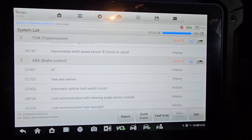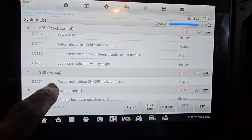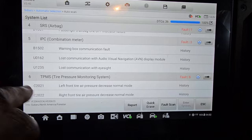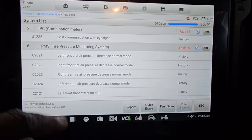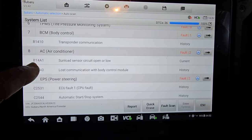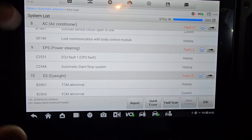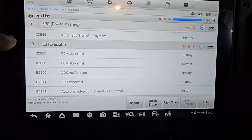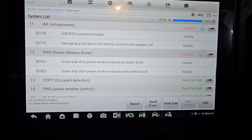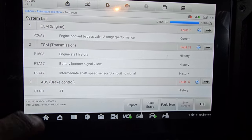Now the brake history, anything history is okay. Yaw rate sensor, automatic vehicle hold switch, lost communication with the steering angle sensor, lost communication with the eyesight, and now passenger airbag on off history. Warning box communication fault, all these are history. Tire pressure monitor, left front, right front, all history, and anything history is good. Transponder communication history, sonar, sun load sensor is current but is okay, lost communication with the body history, a lot of them are history. TCM abnormal, transmission abnormal, ECM abnormal, VDC history, Bluetooth history, driver side power windows history. Green is good. I don't have anything else I can tell you, but those are okay now.